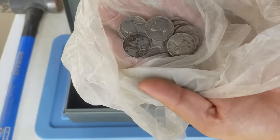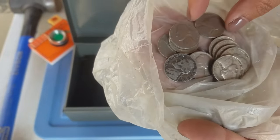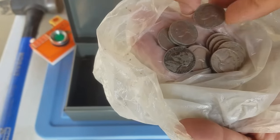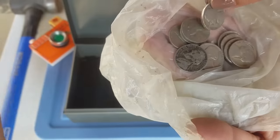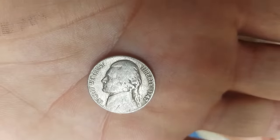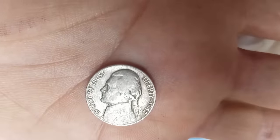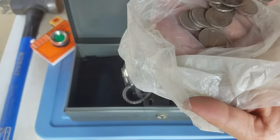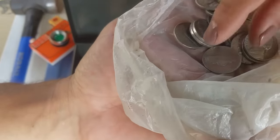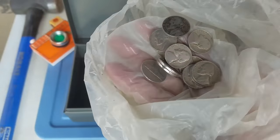Here's a bag of nickels. Do you see any? 1940. Okay. 1942. This looks like a bag of World War II nickels. 1946. So remember, during World War II, there was actually silver in the nickels, because they used all the other raw materials for ammunition. These are collectible nickels. Much better than going through an entire water bottle of coins when you just find them in a bag like this.